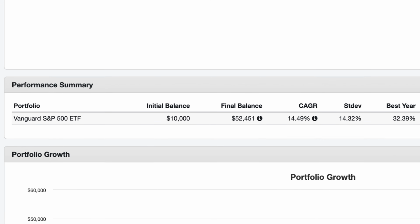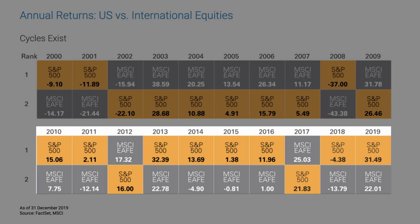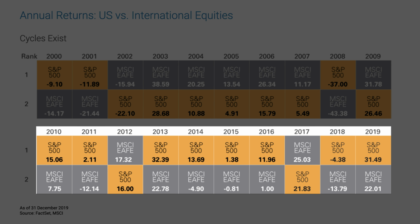So the viewpoint here is that if you invest in the S&P 500 or the total US stock market index fund, you are taking a significant part of the growth that is occurring in foreign countries. And believe it or not, since January 2012, the Vanguard S&P 500 ETF VOO grew at a 14.49% annual growth rate, whereas the international ETF VXUS was only 6.31%. Now, don't get too narrow-minded on this, because truth be told, over the past decade, yes, the S&P 500 has outperformed international stock, but the decade prior, international stock actually outperformed the S&P 500 the majority of the time.